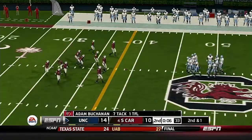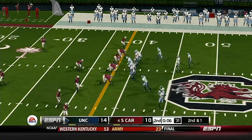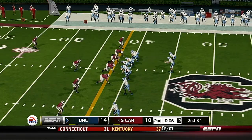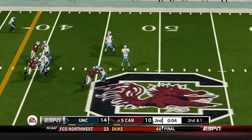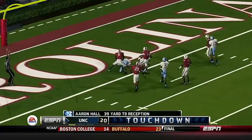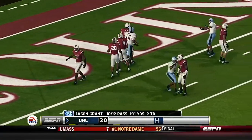The Tar Heels are going to call their second timeout. Short yardage situation here. Second down and 1. And we'll probably see how far he can throw it, as it should be the last play before the half. He airs it out. Fires quickly, and he's got his receiver for the touchdown.